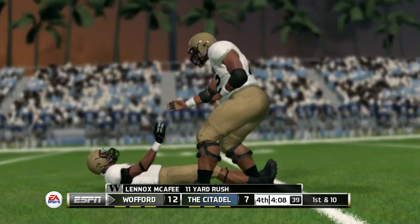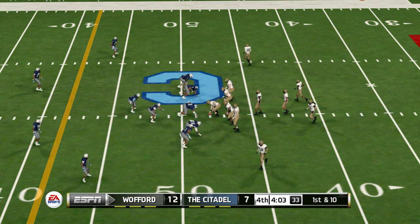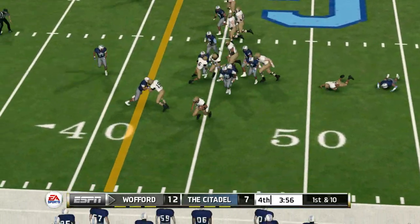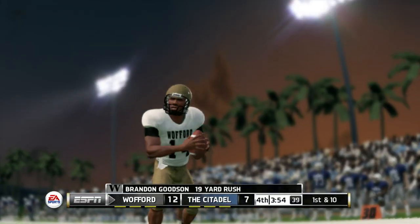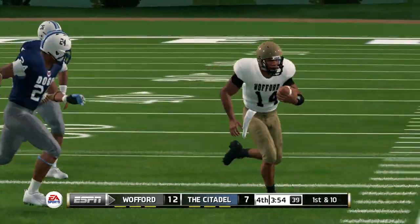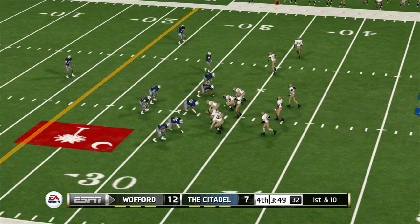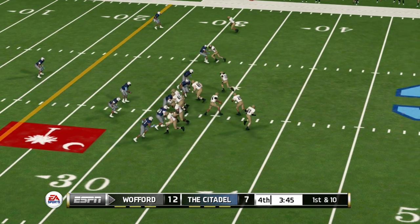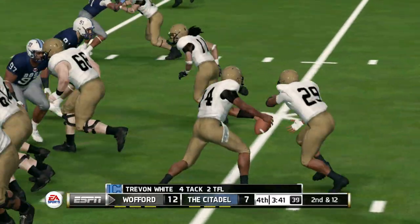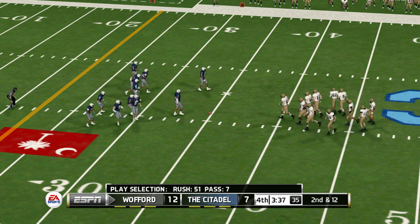He makes his way to about the 48. Gain of 11 yards. That makes it 1st and 10. From their own 48-yard line. First down. He's at the 40. Knocked out of bounds. Around the 33-yard line. Second and 12 coming up here. Ball on the 35-yard line.